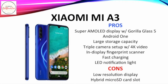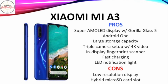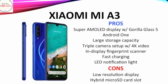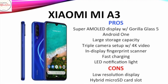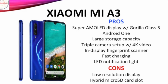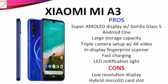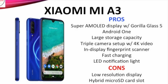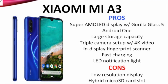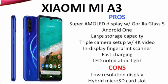Another option from Xiaomi's camp is the Mi A3, which retails for 11,990 pesos. It comes with a Super AMOLED display with Gorilla Glass 5 protection. It is part of the Android One program with a large storage capacity. It has a triple camera setup with 4K video recording capabilities, an in-display fingerprint scanner, fast charging support, and an LED notification light. However, it's let down by its low-resolution display and its hybrid micro SD card slot.